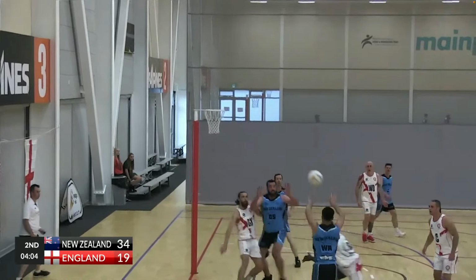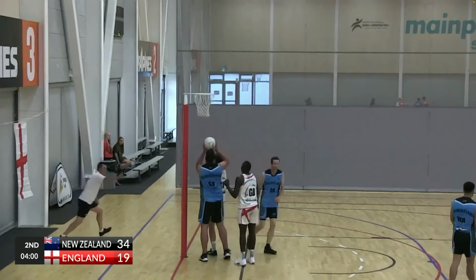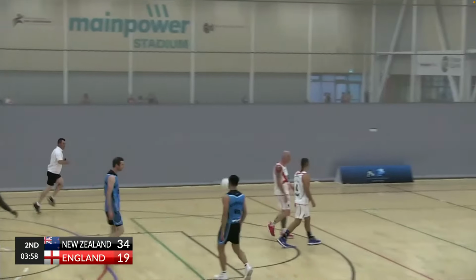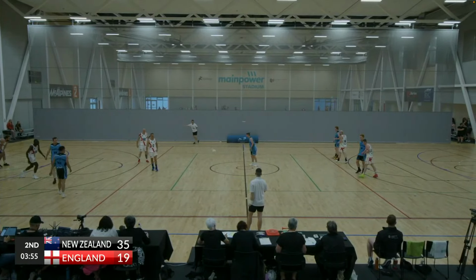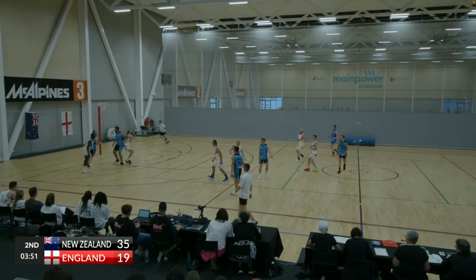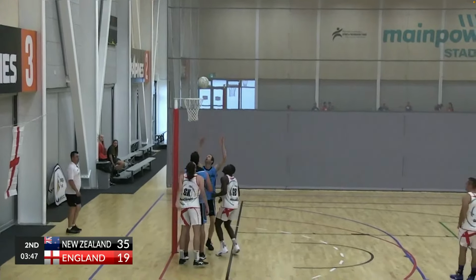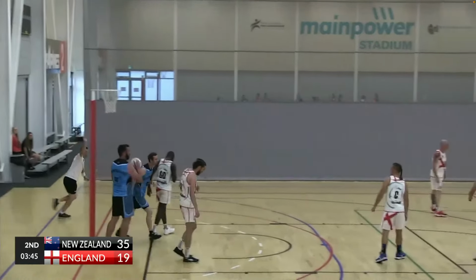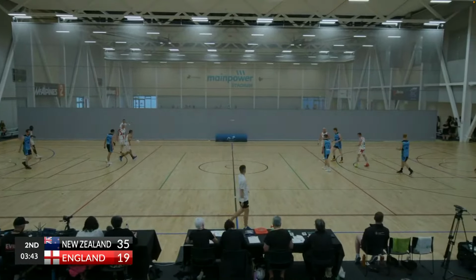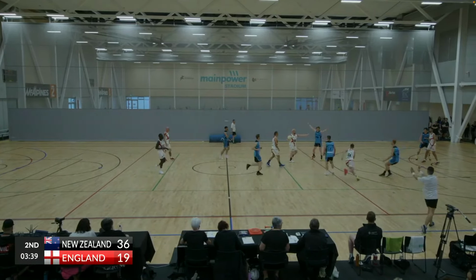I believe that the Thorns had to self-fund their own travel accommodation, so a really huge effort for everyone to get out here to play in Australia and to play in New Zealand. And that was a fabulous setup, great screen by Jay Galdard there, so that we had the baseline drive from Ben Smith.